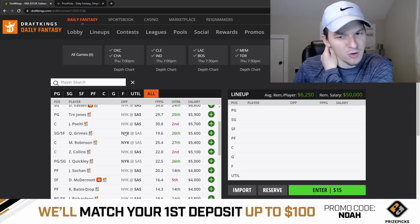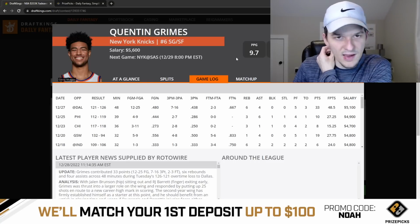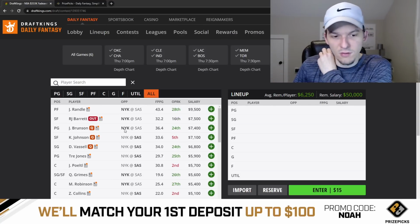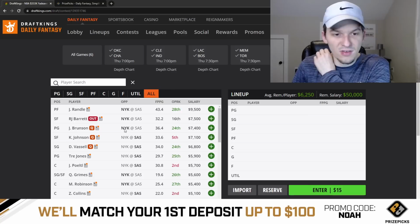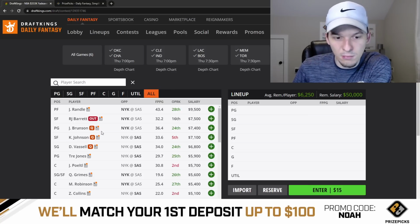And then Quentin Grimes, I think he would get a little bit of a boost as well if Brunson got ruled out. He played huge minutes last game. Like, they're going to play Randle, Grimes, Quickley a ton of minutes. If Brunson's in, he should play a ton of minutes. That's a really good matchup for Brunson too. Like, I think Brunson, if he plays, is a really good play at 7,400.